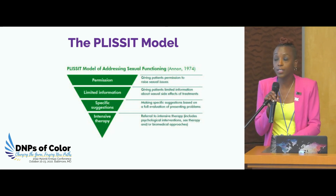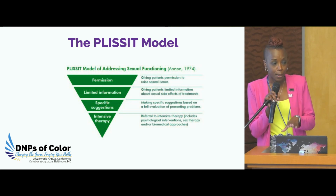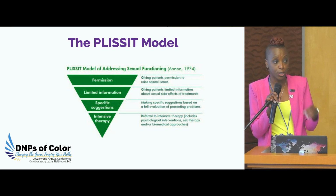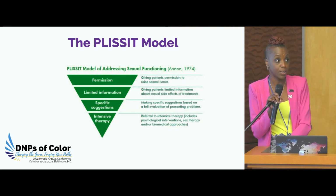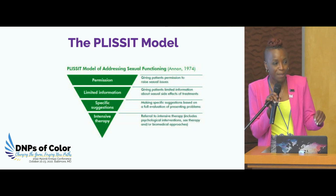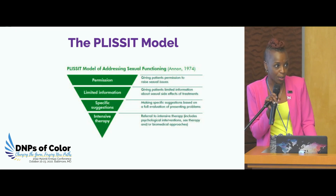And then the third stage is the specific suggestion. So depending on what their problem is, if they have a problem or what is to come, they know, okay, my nurse already told me that I'm going to experience this. So if they are experiencing, for example, the woman who's experiencing vaginal dryness, the nurse can say a water-based lubricant can help with the vaginal dryness. So you won't have to suffer the pain of painful intercourse, because dry sex is painful. So at least she knows that she has her options. She can use a water-based lubricant.